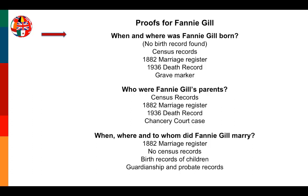Her marriage record listed her age as well for a calculated birth year. And then her death record listed her birth date and the place of birth. And her grave marker listed her birth date as well. The next research question is, who were Fanny Gill's parents? So Fanny was listed in several census records with her parents. And then they are also listed on the marriage register, although it's only initials listed. And then they are listed again on her death record. There's also a chancery court case listing Fanny's parents and all of her siblings.